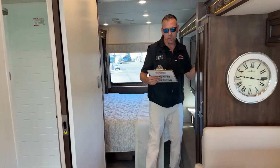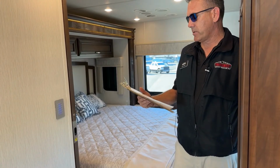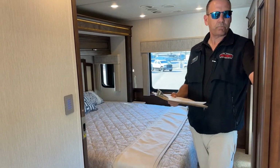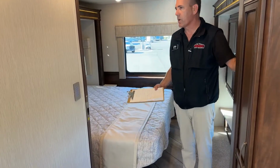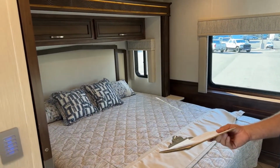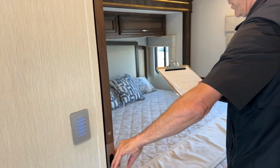Dry weight on this coach is 18,250 pounds. Payload is 3,750. Again, towing is 5,000 pounds and GVWR is 22,000 pounds on this guy. That's a deep slide. I'm gonna open this bedroom up nicely. Take out the glasses here. We'll start back here and work our way out. Fuel is 80 gallons, fresh tank is 75 gallons. We have a 60-gallon gray and a 40-gallon black.